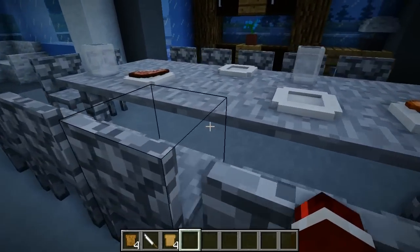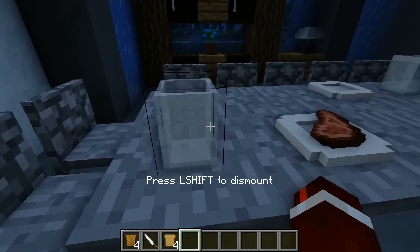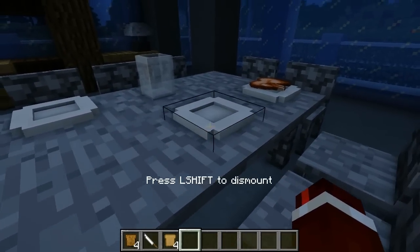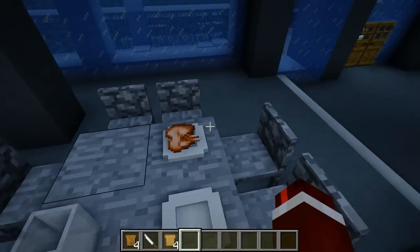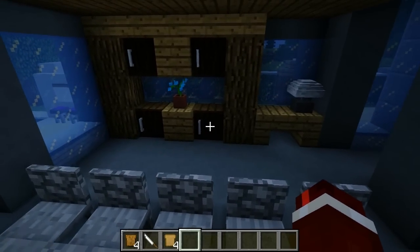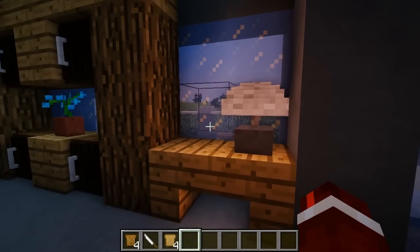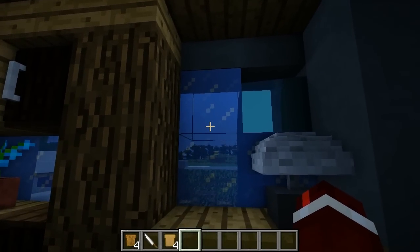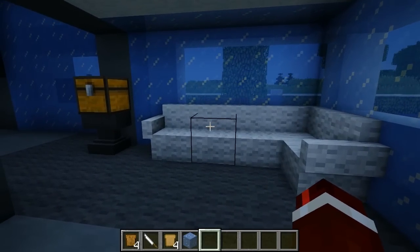We got a little bit of a dining room here, so we can sit on the chairs. We've got some cups here, which are kind of empty at the moment. We've got plates, and then on those plates we've got some cooked rabbit. I think that's cooked rabbit. Some little storage over here. We got a lamp which you can turn on and off by right clicking, and we just broke that water by accident.